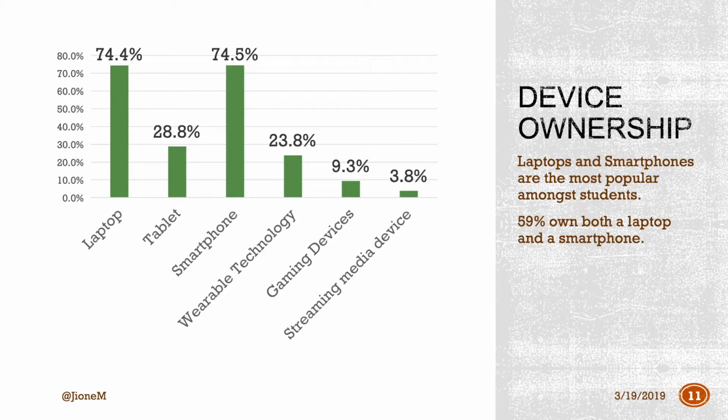Now, an interesting stat is that 59% of respondents own both a laptop and a smartphone. So that's the most common combination of devices. We also have students owning laptops, smartphones, and tablets, but the highest among them is laptop and smartphones.